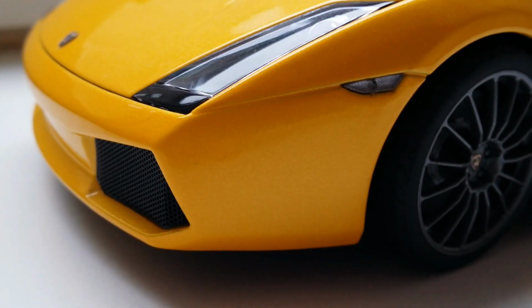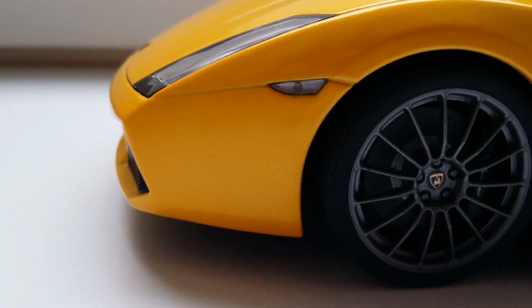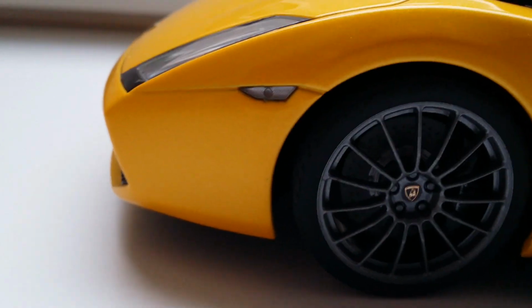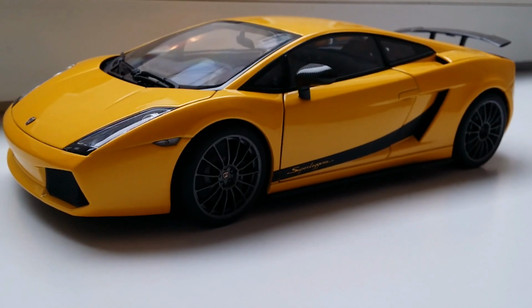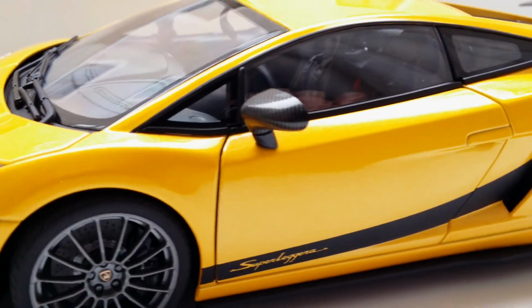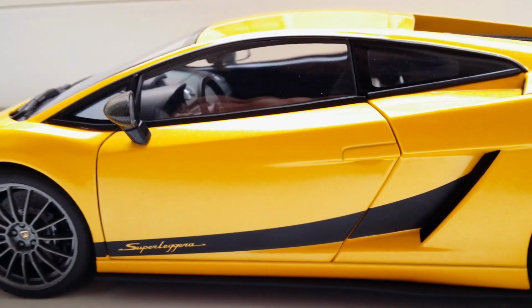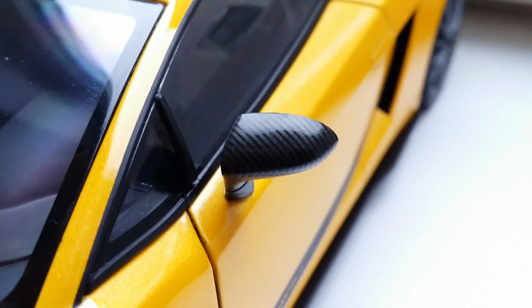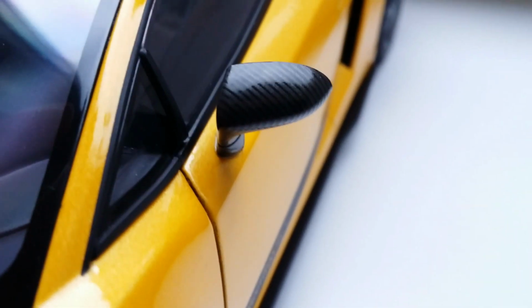At the front, you can see that we have a side indicator. This is a separate piece. On the Maisto, it's just silver paint, but unfortunately we do have a peg here in the middle, so this is probably the only design flaw that I find the AUTOart Superleggera has. As is customary for most AUTOarts, you have fully raised windows, which you do not get on the Maisto. If you look at the mirror sculpts, they're also made out of a really nice gloss carbon fiber material.